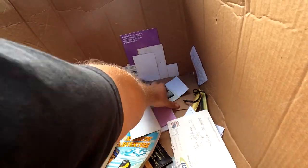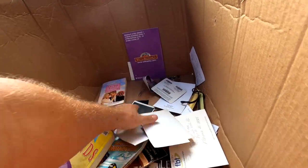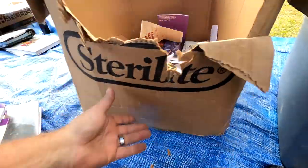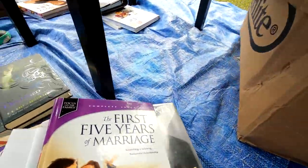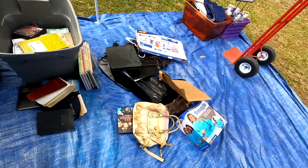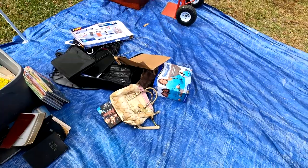Just some other little booklets and some pictures and stuff, and a bunch of books that I don't know what we're going to do with. But yeah, that's going to be it for it. So hopefully we can get our money back doubled, which is what we like to do.